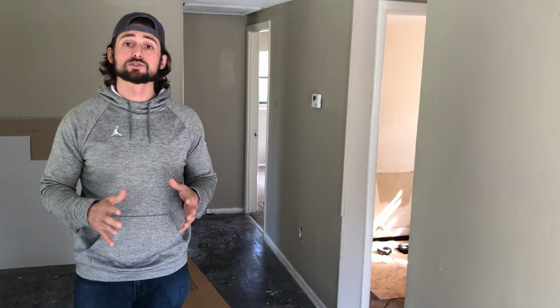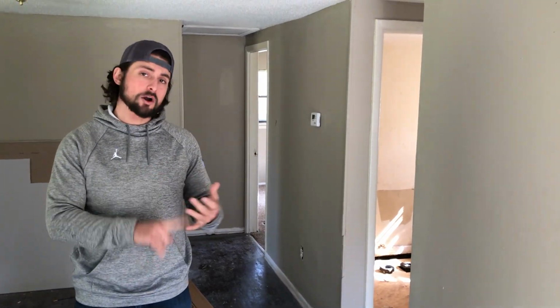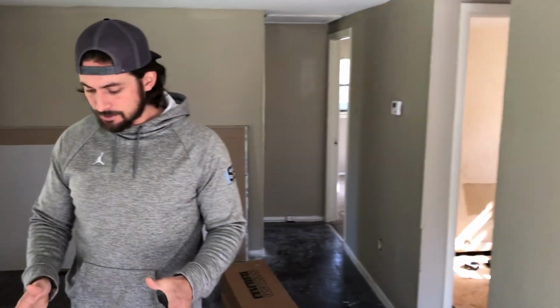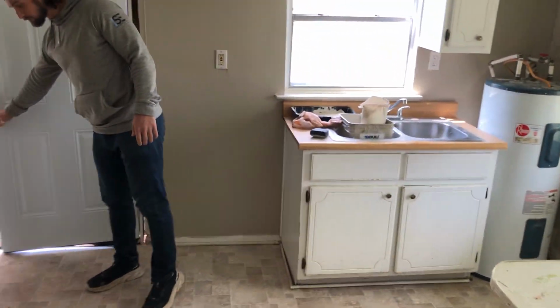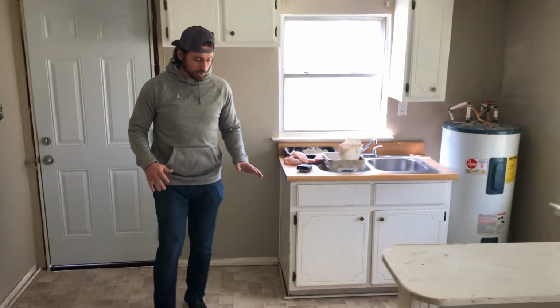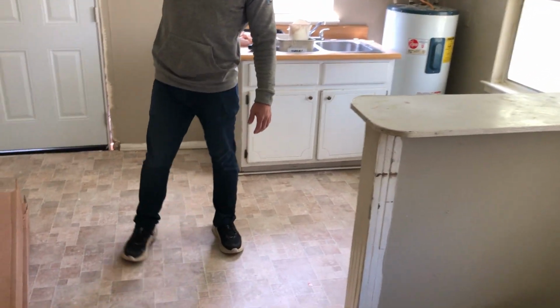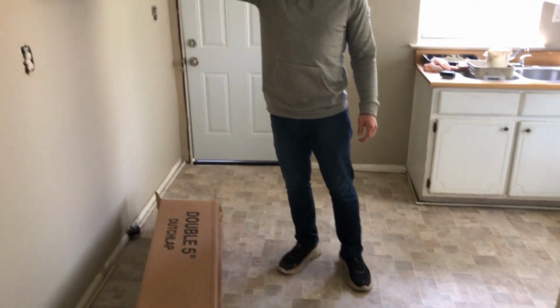So what we're gonna do is we're just gonna carpet over the bedrooms, new carpet in the bedrooms, new carpet in the living room. Here in the kitchen, we have some vinyl sheet flooring, okay? We're gonna pick this up and put laminate down in here. Really small kitchen. This is an old oven hood vent, okay?